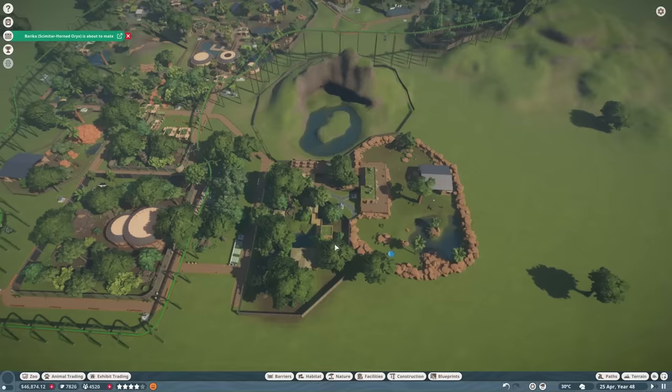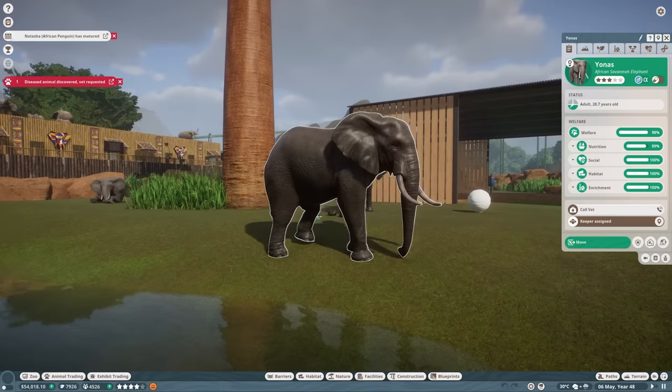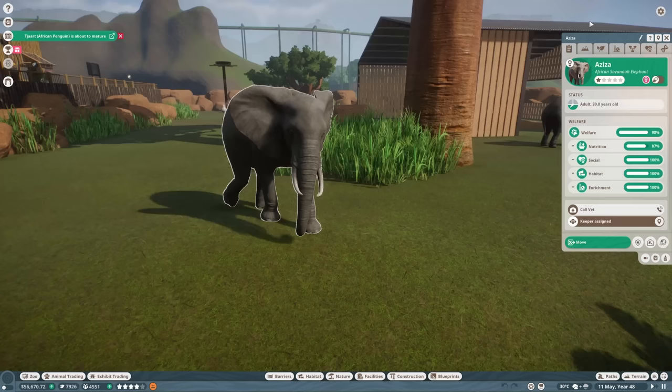We can pull together. And while we wait for our lions to enter the habitat, let's rename some of the animals we've got around the zoo. So our big male African savanna elephant is going to be called Horton. And one of our other elephants who's now pregnant is going to be called Cheese. And our other female elephant is going to be called Flora.